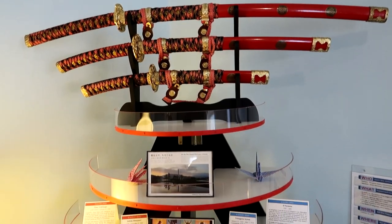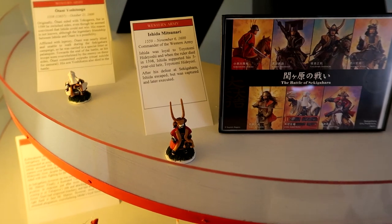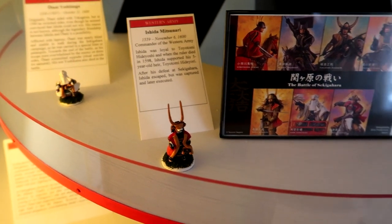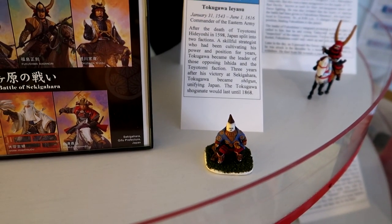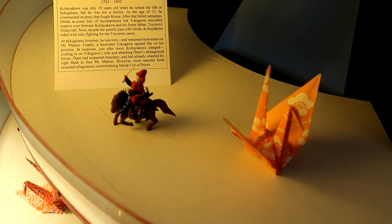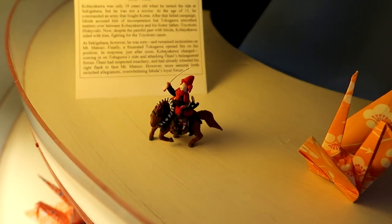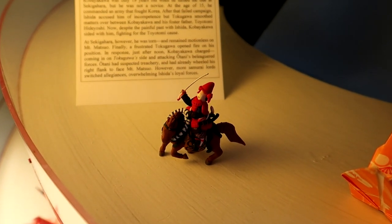And here's an homage to Sekigahara, Japan. They have some of the samurais and soldiers involved in that conflict in the Civil War tales form. Little cat samurai there. Some origami there as well. Yeah, these cat samurais, very, very detailed. Look at how he is designed.